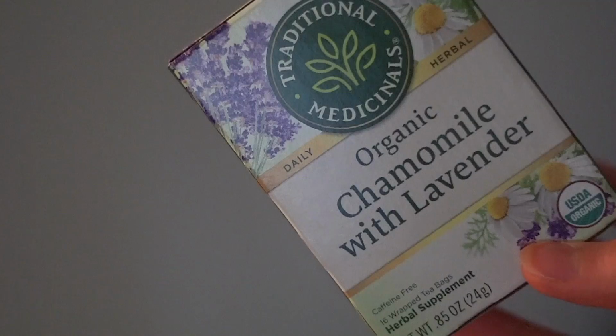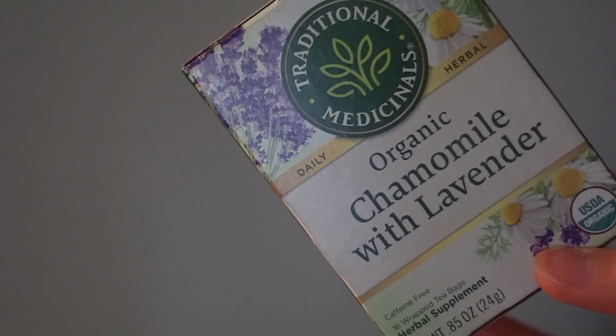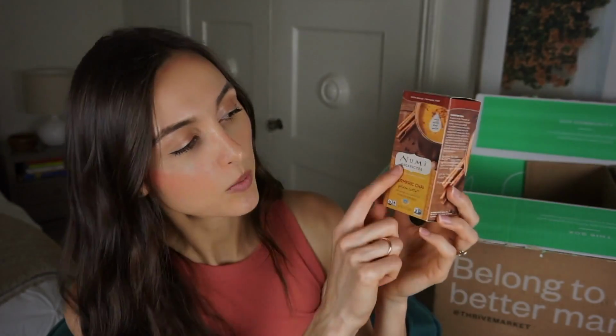Okay, so I'm a little bit early on getting excited for fall, I know, but I really do drink tea kind of all year round. And so I picked up one of my favorites, and this is the organic chamomile with lavender from Traditional Medicinals. It is so good year round. This is like my go-to nighttime tea. I love it.